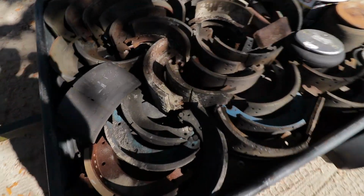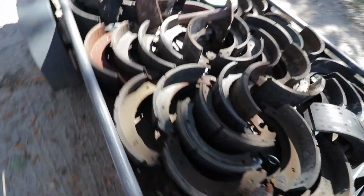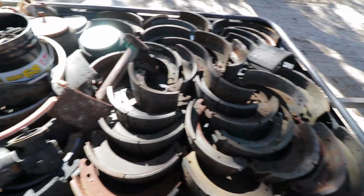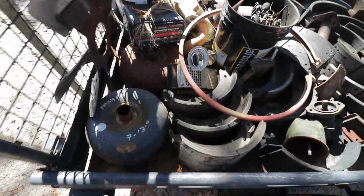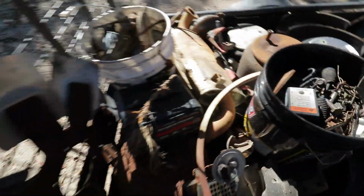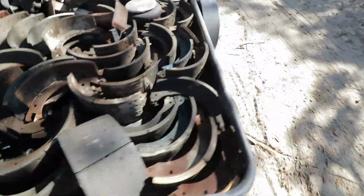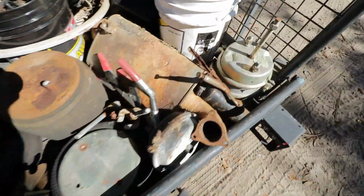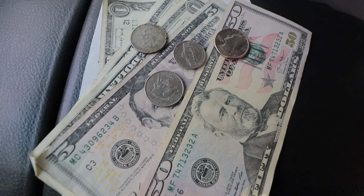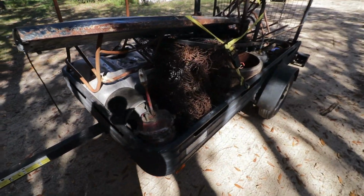Here's load 2. It's a bunch of brake shoes from drum brakes on, I'm assuming, either diesel trucks or semi trucks or something. Pretty heavy. Some torque converters, muffler, a bunch of little parts, but this load's probably going to be fairly heavy. It's a good amount of steel. There's a pretty big flywheel under here too, but we'll see what this one gets us. Second load, I got $58.80 for 1,120 pounds.